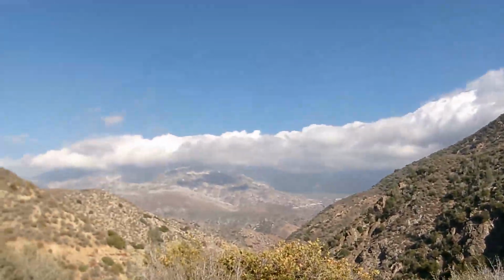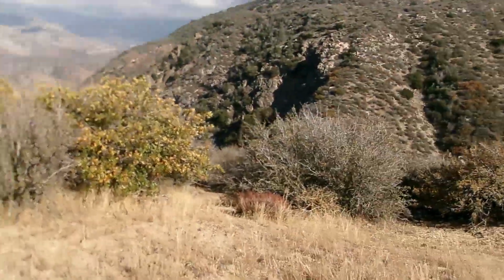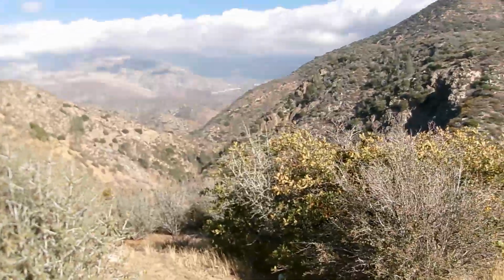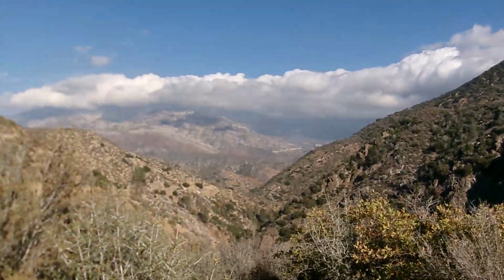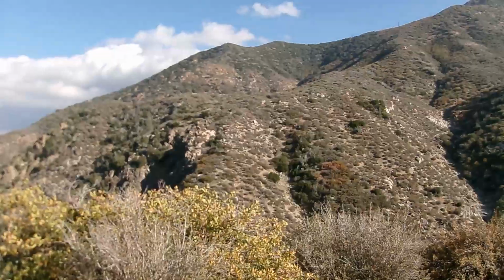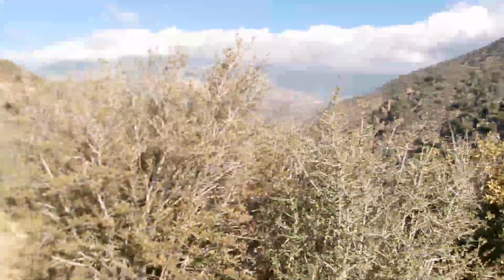So these Brewer oaks are full of fall color. Beautiful fall color. So this is looking down towards the River Canyon, and that's towards the Kern Plateau of the Sierra Nevada. And yes, Brewer oak is definitely changing color up here.